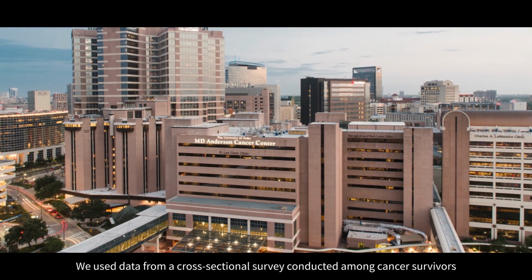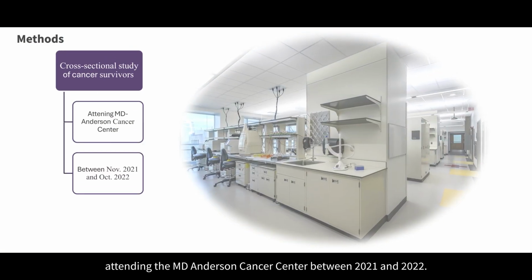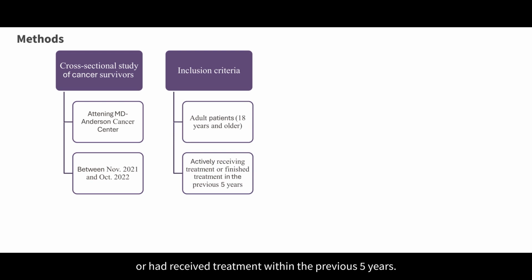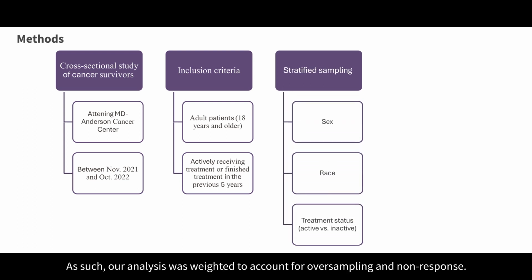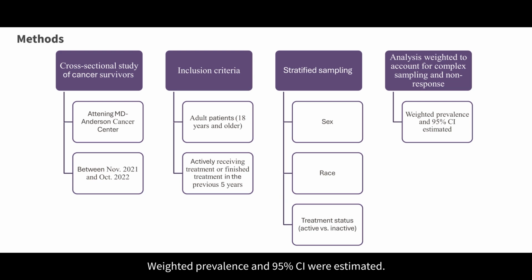We used data from a cross-sectional survey conducted among cancer survivors attending the MD Anderson Cancer Center between 2021 and 2022. Patients were included in the study if they were adults and were actively receiving treatment or had received treatment within the previous 5 years. Stratified sampling based on sex, race, and treatment status was implemented. As such, our analysis was weighted to account for oversampling and non-response. Weighted prevalence and 95% CI were estimated.